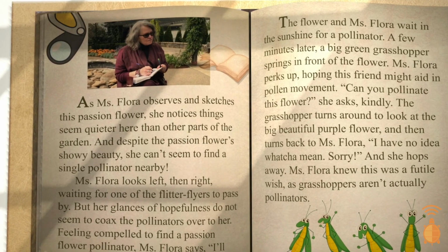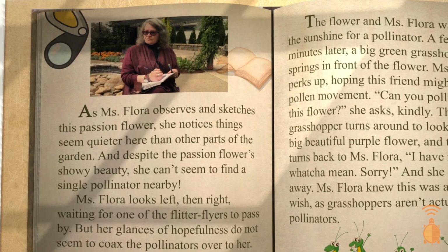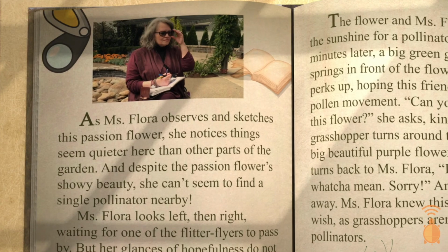As Ms. Flora observes and sketches this passion flower, she notices things seem quieter here than other parts of the garden. And despite the passion flower's showy beauty, she can't seem to find a single pollinator nearby. Ms. Flora looks left, then right, waiting for one of the flitterflyers to pass by, but her glances of hopefulness do not seem to coax the pollinators over to her.